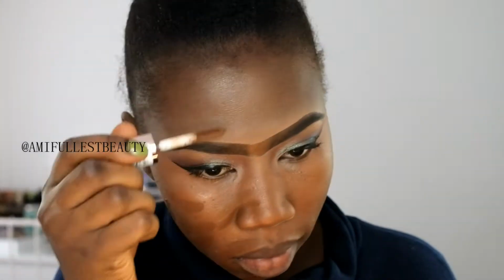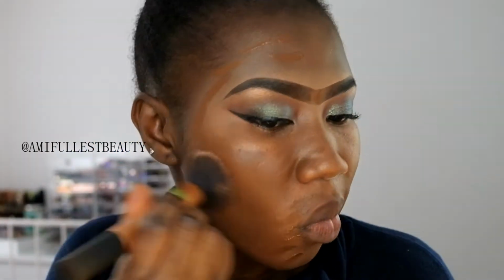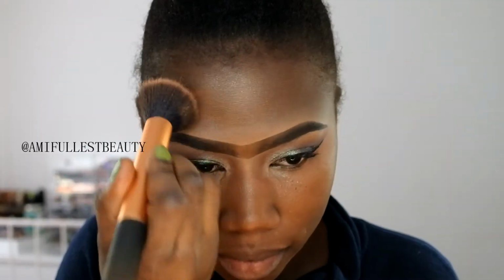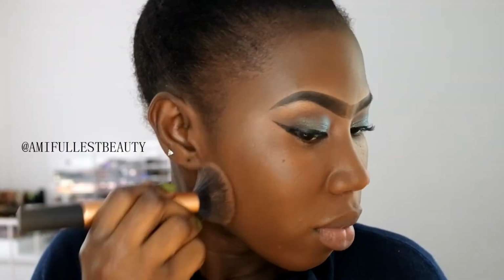And this concealer is one of the concealers that really matches my skin. It really matches my neck. As a foundation, it's really nice. Even the foundation that I have from this concealer line doesn't match my skin as perfectly as the concealer does.